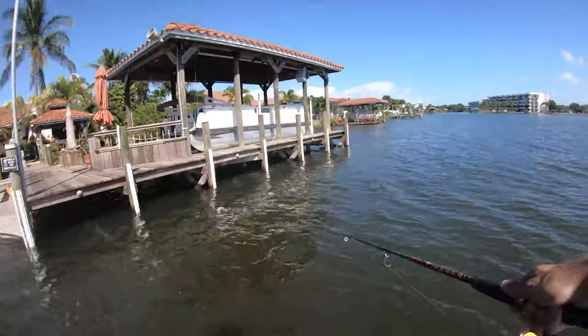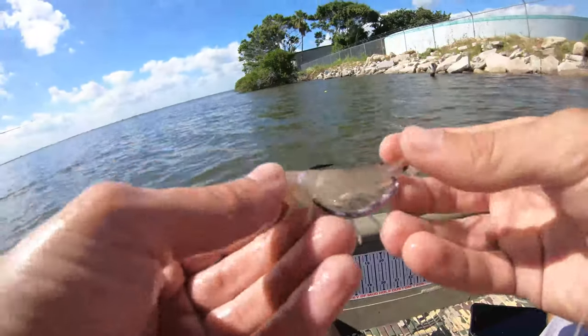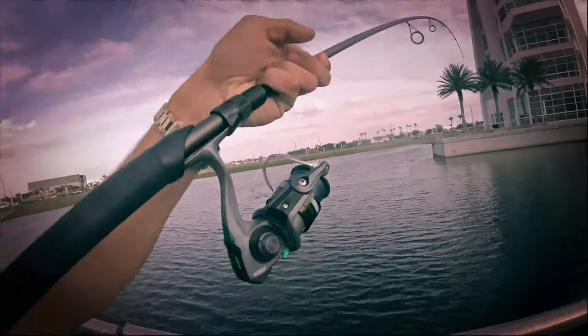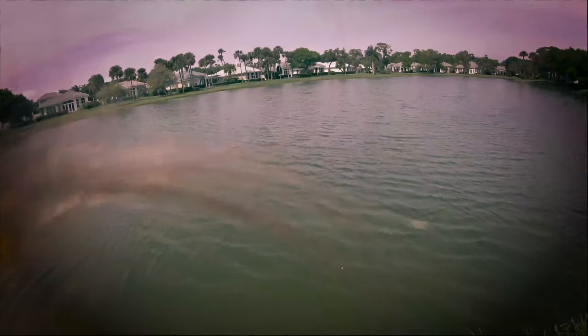Watch this. This little Flick Prawn. That is my biggest snook by far, dude. Yeah. The wall. Oh. This one's huge. Look at how good this. Oh.